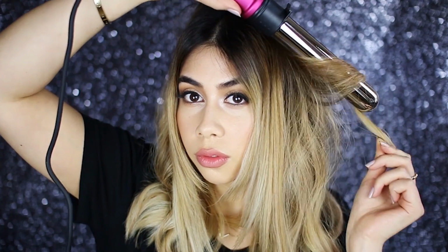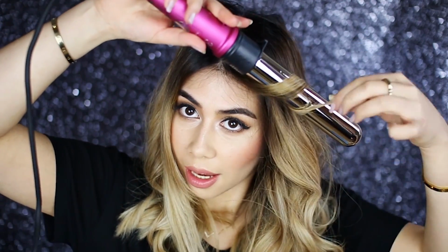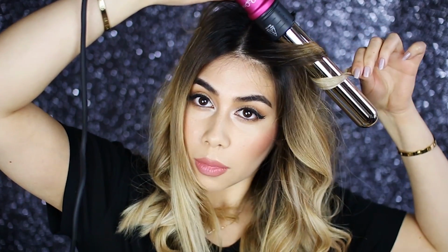The only thing I'm going to do differently with this front section is take smaller sections. Quite small sections. And again, curl away from the face, get a nice tight curl on there. For the last little front piece, I'm just going to take that curl from about halfway down the piece of hair. I'm not going to hold it very long, so that'll do. Woo! Sexy! Strays going on.